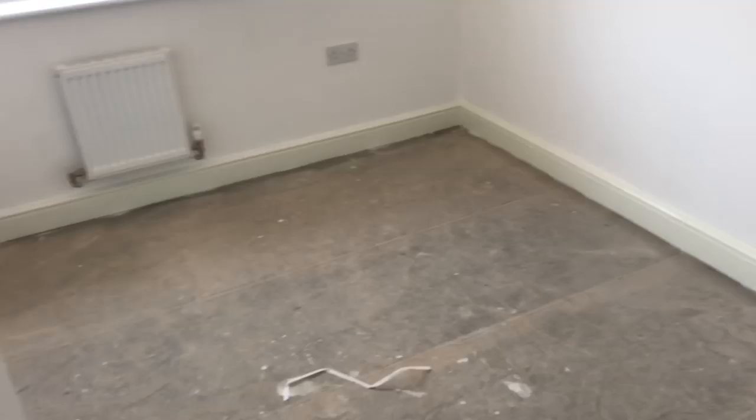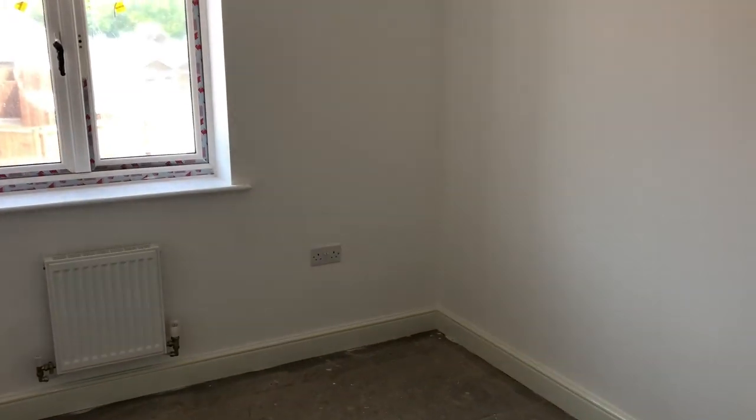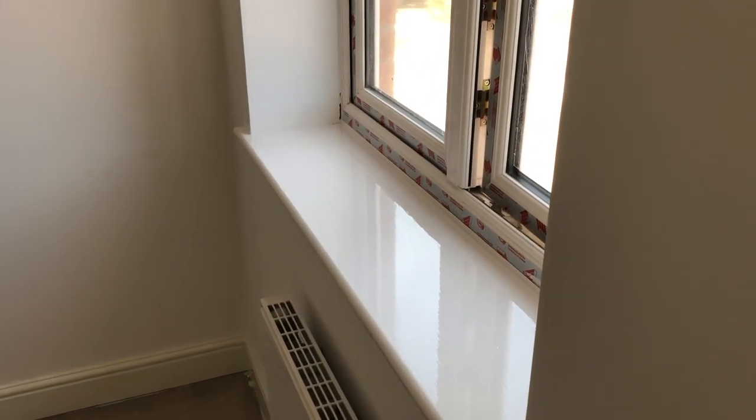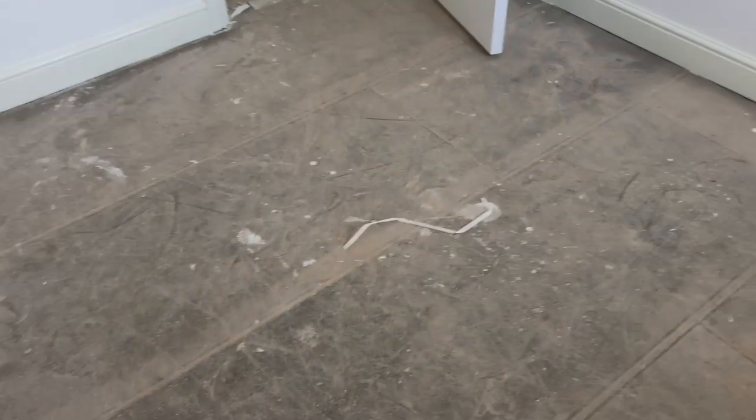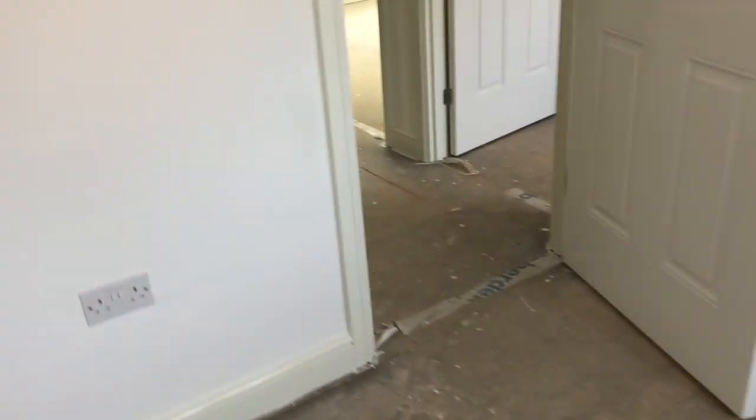Anyway, here's your landing. Bedroom one. Not a bad size for a box room, to be honest. Good shine on them, silver, beautiful. Yeah, there you go. Not a bad size. Get a good bed down here. Wardrobe, yeah. Not bad for a box room, to be honest.